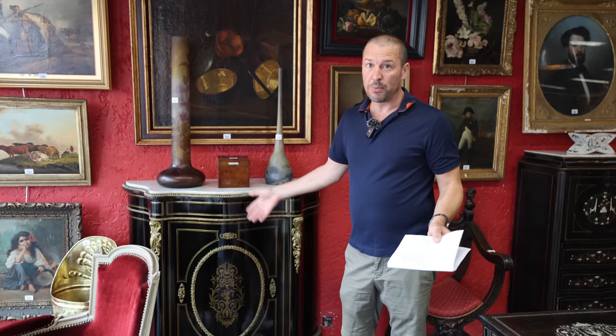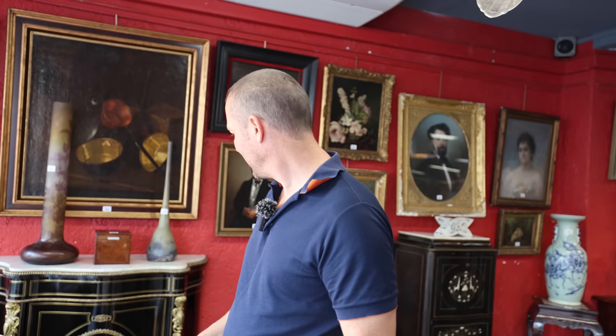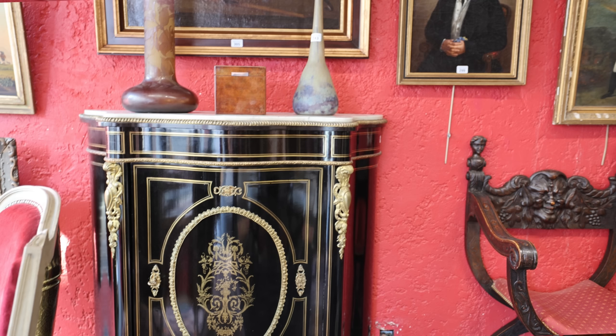But they are beautiful objects, and this one is perfect. I think they made an error. 100 to 150 euros. I think that's like jackpot for us, if possible.